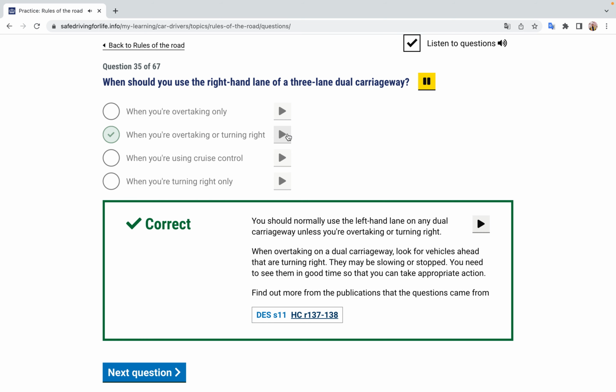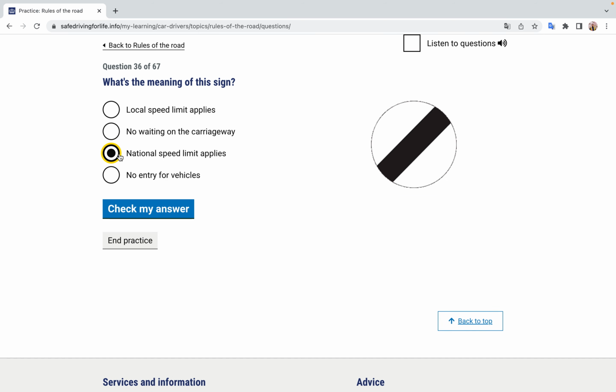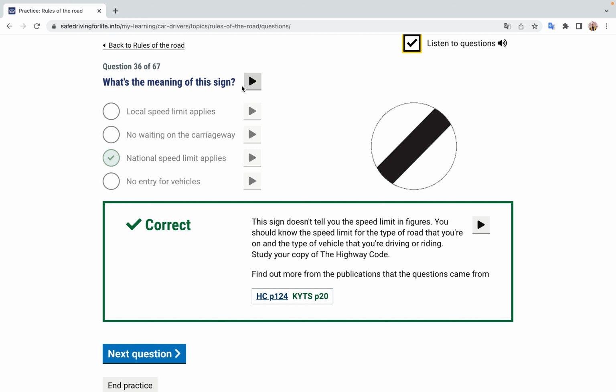When should you use the right-hand lane of a 3-lane dual carriageway? When you're overtaking or turning right. What's the meaning of this sign? National speed limit applies.